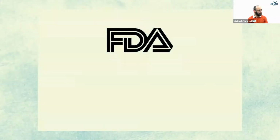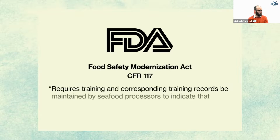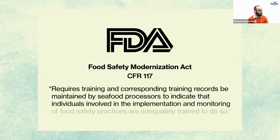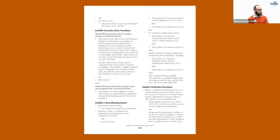As a reminder, as covered in the Prerequisite Programs module, the Food Safety Modernization Act, or FSMA, CFR 117, also requires training and corresponding training records be maintained by seafood processors to indicate that individuals involved in the implementation and monitoring of food safety practices are adequately trained to do so. While training is important and required through FSMA, training records don't have to be included in the HACCP plan and can be maintained separately. Each control strategy in the Hazards Guide contains guidance on the types of records that are relevant for that specific hazard and control strategy.